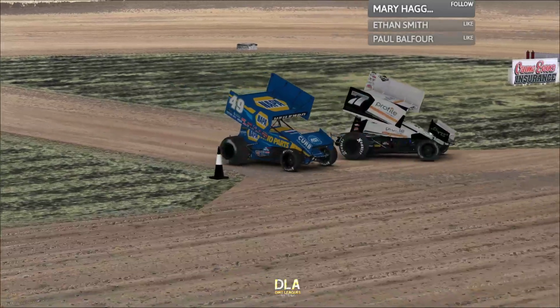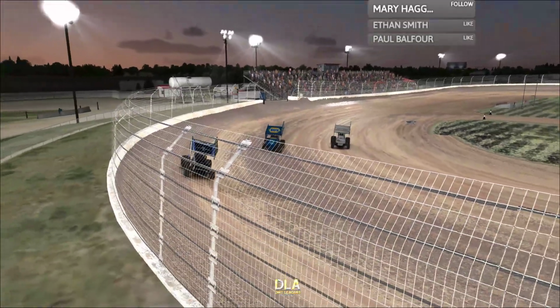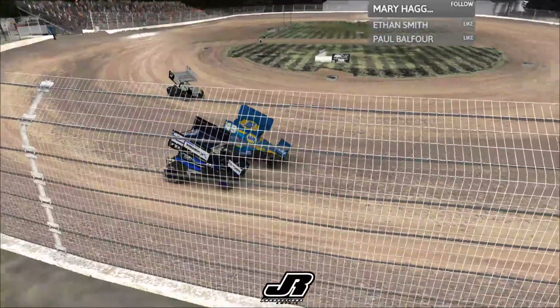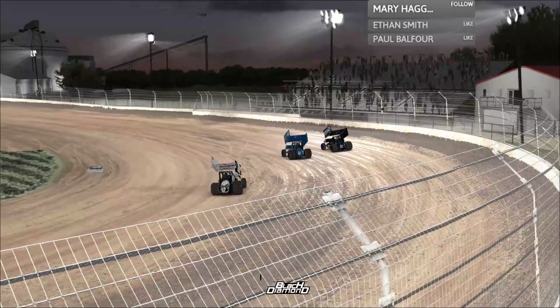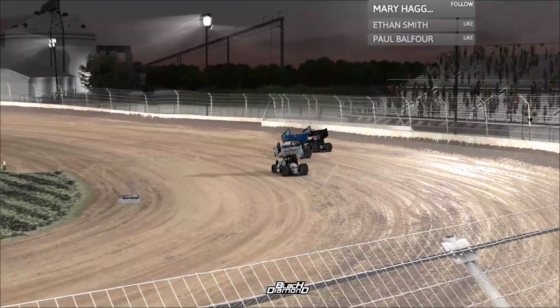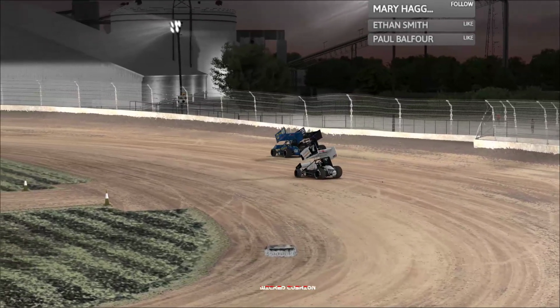So our dash car's getting set to come out onto the racetrack. This will line up the top 6 starting positions in tonight's main event. And well, we've also got all of our badges working as well.